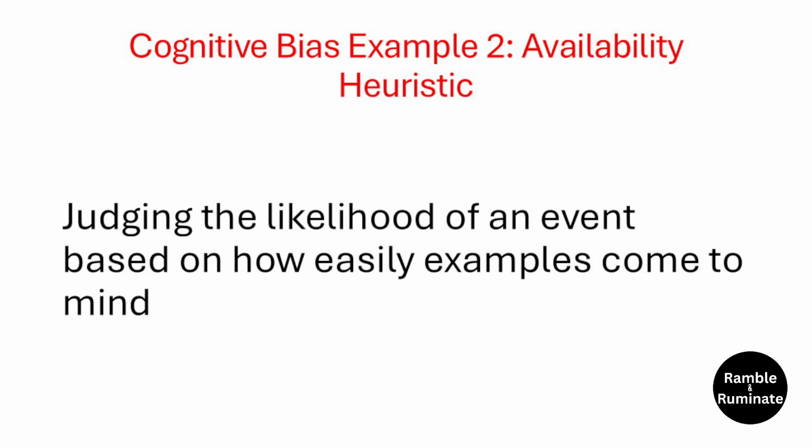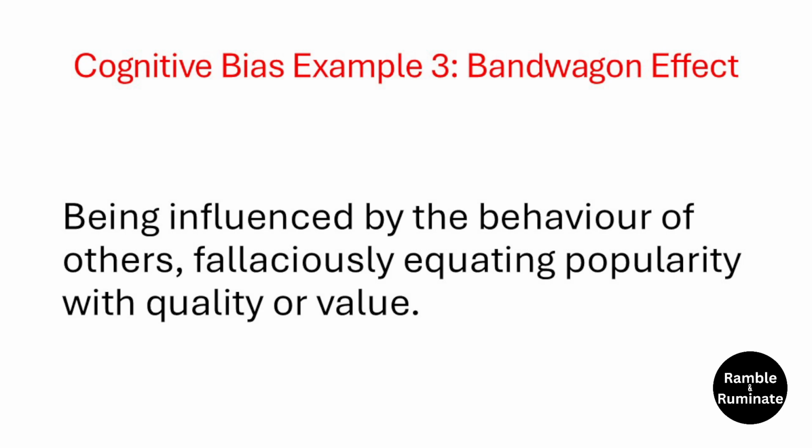Our next sort of cognitive bias that we're going to look at is the bandwagon effect, which is where we are influenced by the beliefs or behaviors of others, often assuming that popularity equals validity or quality or whatever positive value that we want to put in there. So some examples of this are when people jump on a social media trend, such as the TikTok dances and all of that sort of stuff. Because everyone else is doing it, people jump on it without really thinking about why they're doing it.